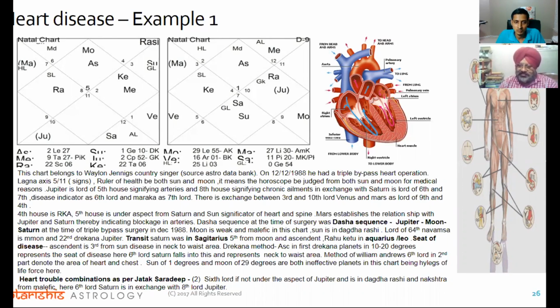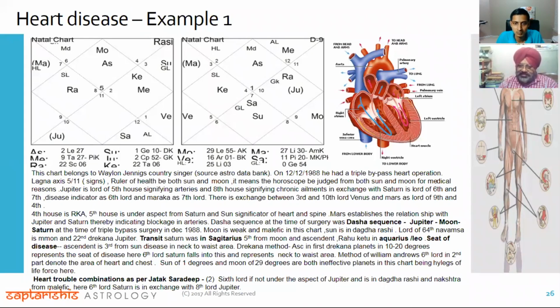that was in December 1988. Moon is weak and malefic in the chart, because the Sun is in Dagda Rashi. Now Sun being in Dagda Rashi, the lord of the 64th Navamsha is Moon here, and Moon sits in the sign Leo, associated with the heart. And as regards the 22nd Drekkana, it is Jupiter. Jupiter is the lord of the 22nd Drekkana.